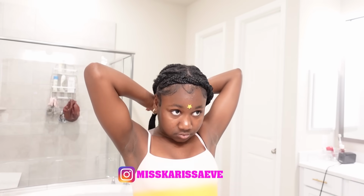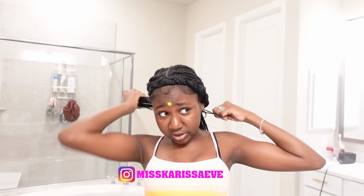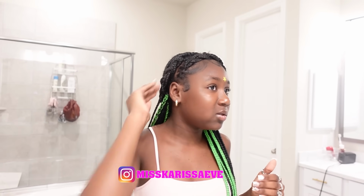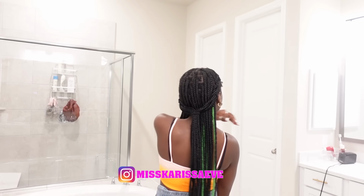And then you just put that in a ponytail. Oh, why does it look kind of weird? I don't know why it looks weird, but I've done this hairstyle multiple times. So this is the hairstyle. I don't know why it looks kind of weird, but you get the point. A braid here, so you just, but you know, it's another style.